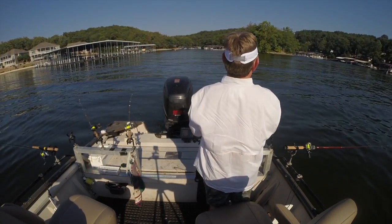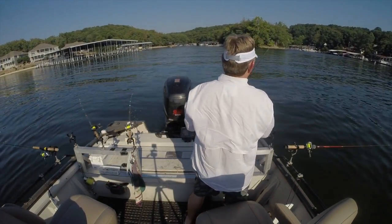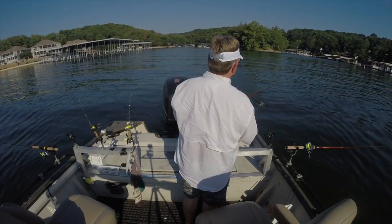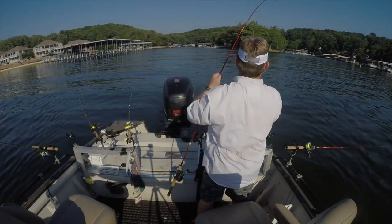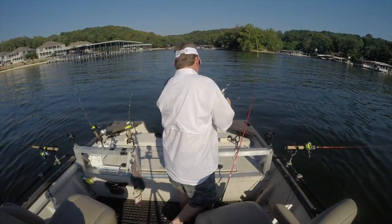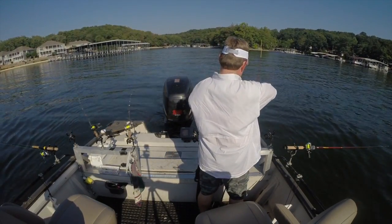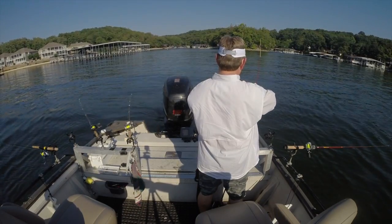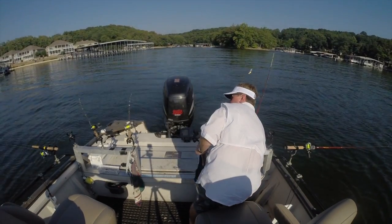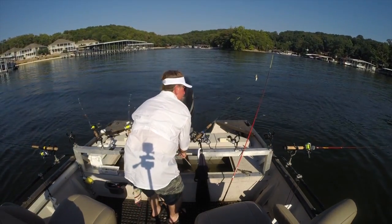Yeah, there's a fish on there. Oh, that didn't even hardly move. The line just started twitching a little bit. Looks like a pretty good crappie too. Oh, we've got to wrap around two other lines when we made that turn. I didn't realize that fish was on there. That is on the 300 Bandit. That one's about 11.25 inches.